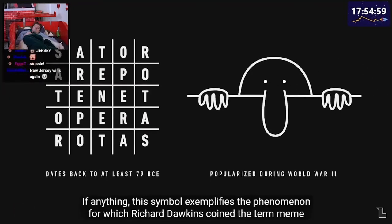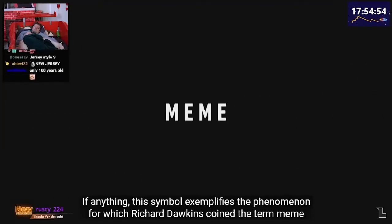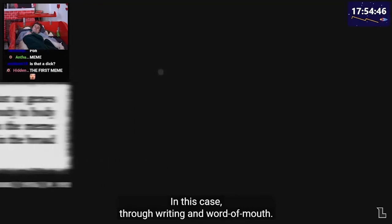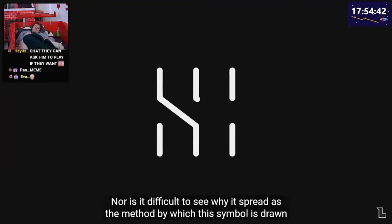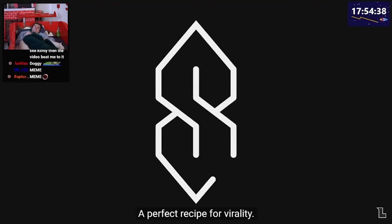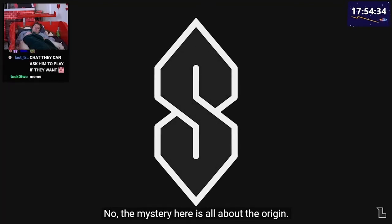If anything, this symbol exemplifies the phenomenon for which Richard Dawkins coined the term meme back in 1976. An idea or behavior transmitted from person to person, in this case through writing and word of mouth. Nor is it difficult to see why it spread, as the method by which the symbol is drawn is both clever and practical, a perfect recipe for virality. No, the mystery here is all about the origin.